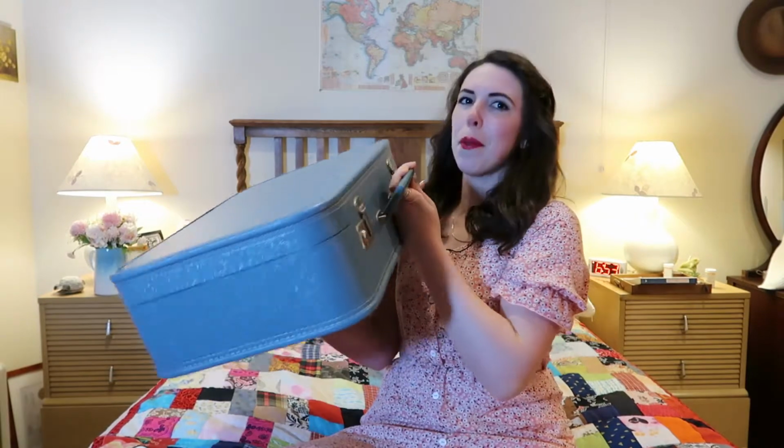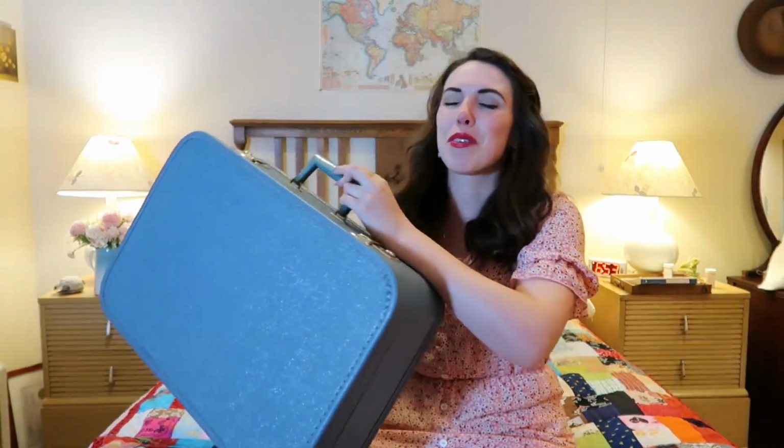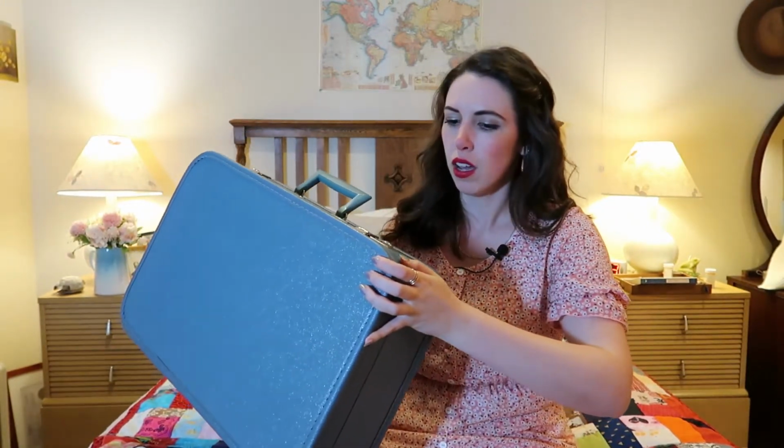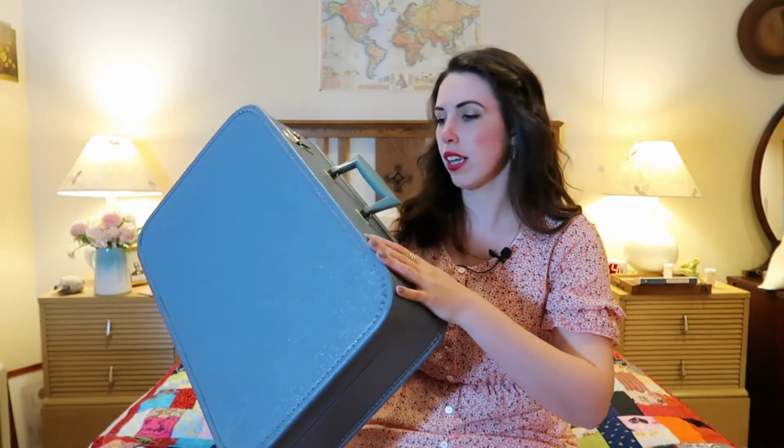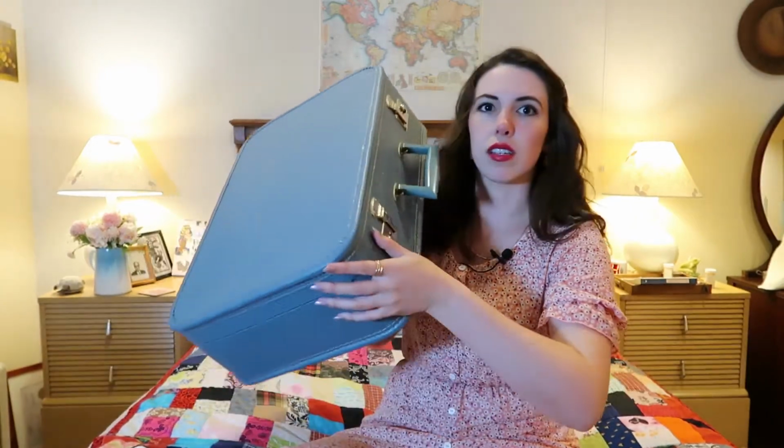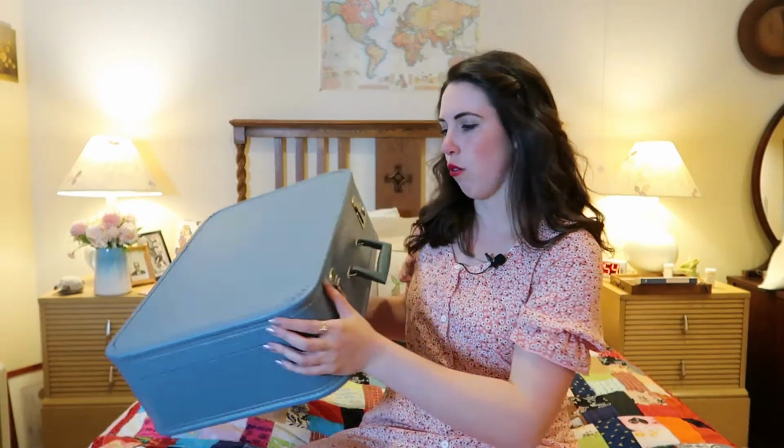Heavier than I thought. I put them all in my vintage suitcase because I wanted it to be kind of a surprise when it was time to start decorating. I mean, not a surprise, I know what's in here, but I wanted to have them out of the way until I was ready to start decorating. So this is the storage for them so far. And I thought we could just go through and take a look at what we're working with.